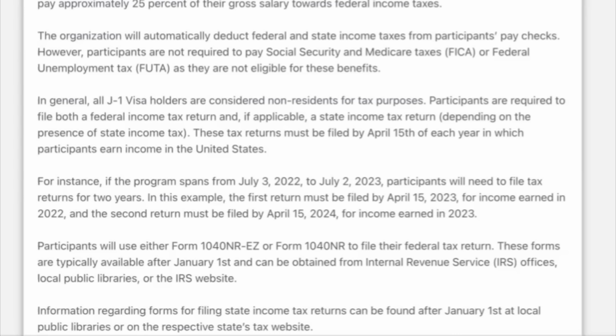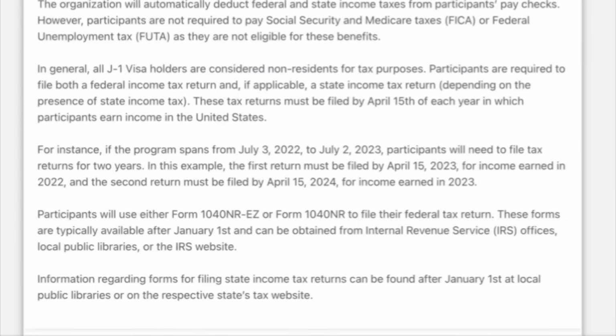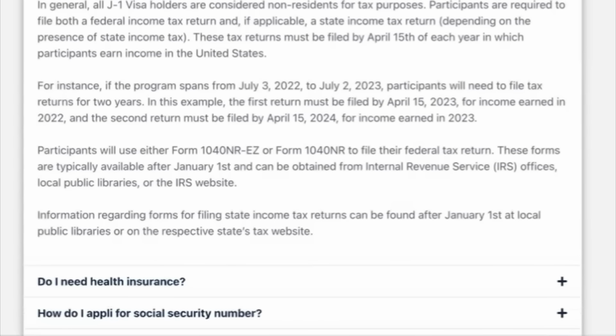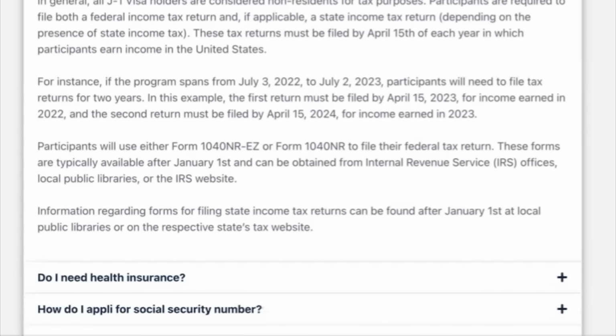For instance, if the program spanned from July 3rd, 2022 to July 2nd, 2023, participants will need to file a tax return for 2 years. And in this example, the first return must be filed by April 15, 2023 for income earned in 2022. And the second return must be filed by April 15, 2024 for income earned in 2023.